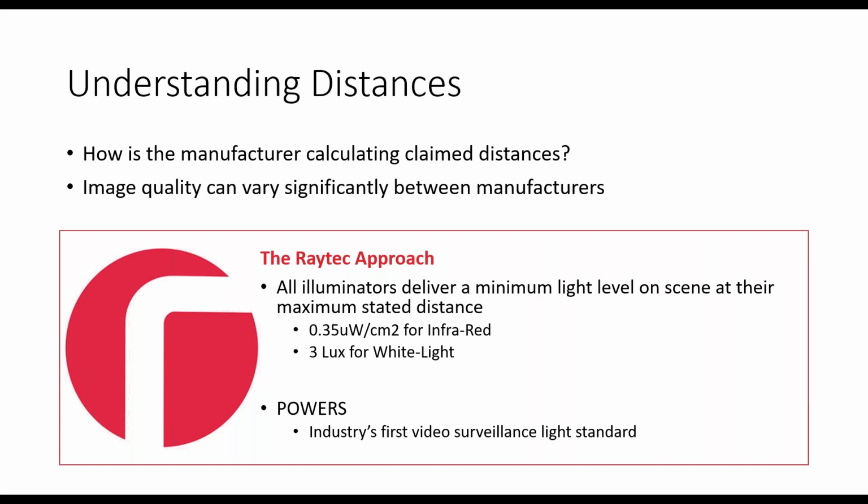At Raytech, we've also created the industry first surveillance lighting standard called POWERS. This stands for peak power, overall power, width and angle, environmental reliability, specification, and the lamp features. It's a resource we came up with to level the playing field, and to help customers so that when they're writing lighting into a tender, it doesn't necessarily need to mention Raytech. By using these 6 points, you can be assured that the performance spec you're putting in there is going to achieve what you actually need out of that solution. POWERS is definitely something I would recommend having a look at, and you can find it on our website.